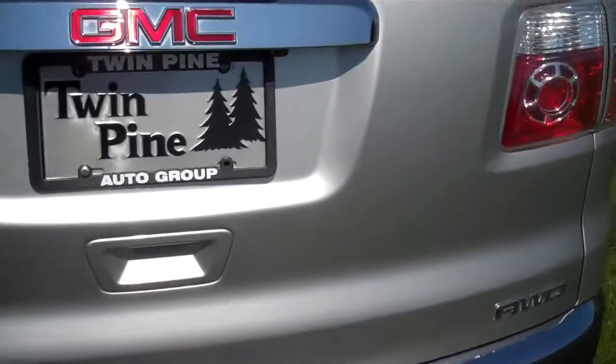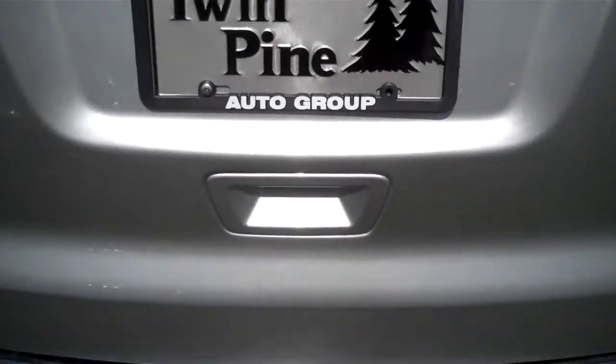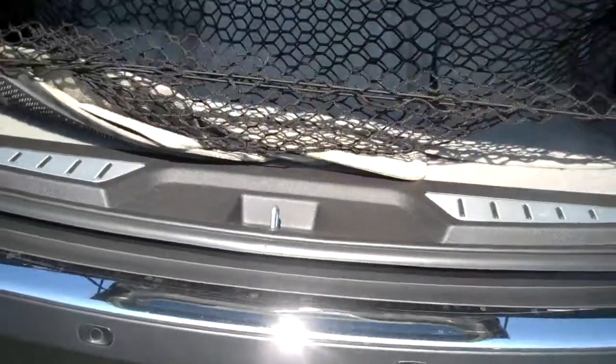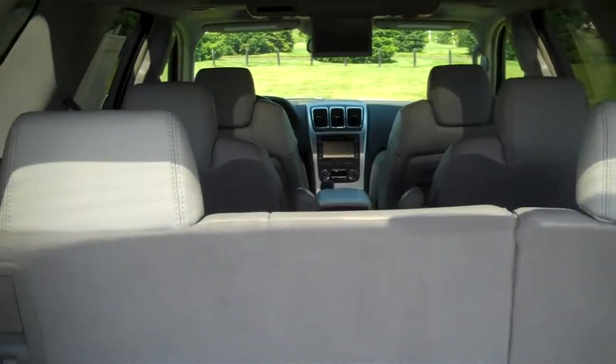I'm going to show you from the rear here. It has a power tailgate, so just one touch of the button and this thing opens up automatically. It also does have a tow package down here, which is covered by this plastic so you don't see it, but there's a tow package on the back. It has rear parking sensors. This thing's loaded with all kinds of options. Here's a view from the rear here.